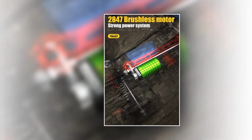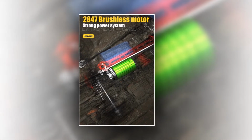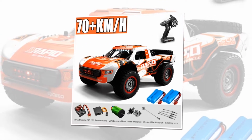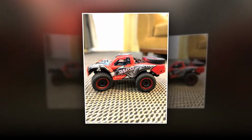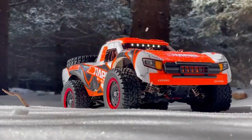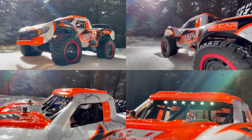With its high-speed brushless motor, this monster truck can reach mind-blowing speeds of up to 50 km per hour. But wait, there's more. For those adrenaline junkies craving even more speed, unleash the full potential and reach a staggering 75 km per hour. Equipped with 4x4 capabilities, this beast dominates any terrain it encounters. Whether you're tearing through the desert sands or conquering snow-covered landscapes, the off-road monster truck delivers unmatched performance.